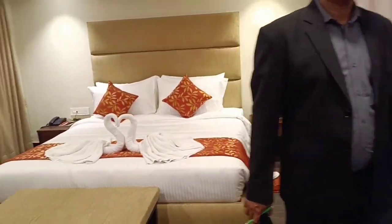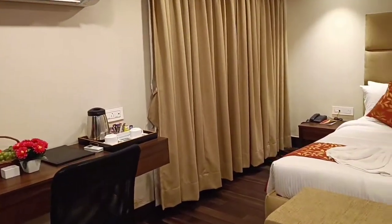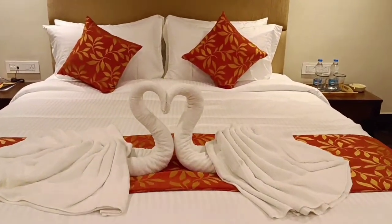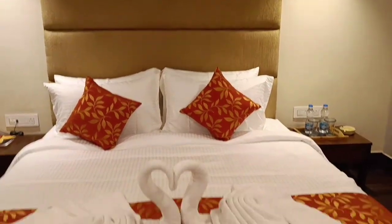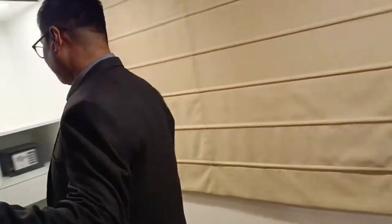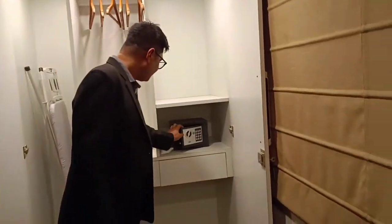Even if you come in this side, like a 5-star hotel, all these things are there. You just come here, safety lockers. If you go to a 5-star hotel, it's the same setup. You would say it's going to be plastic.